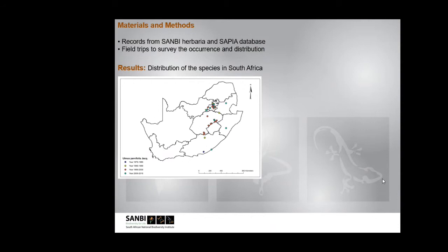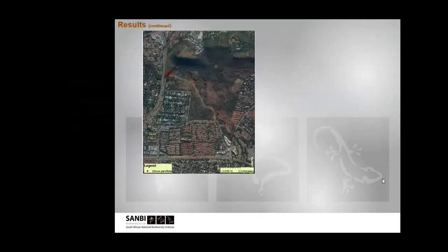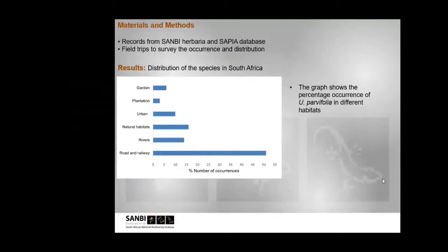The results include the distribution and spread of the species in South Africa. Ulmus parvifolia, as you can see in the map, occurs in 6 of the 9 provinces in South Africa. This map shows a 10-year series of the species, which started to naturalize in the late 1970s. Next, please. The graph shows the percentage occurrence of Ulmus parvifolia in different habitats. For example, when comparing rivers, roads, and railways, the percentage difference is big, and this might be due to the planting of Chinese elm as an ornamental tree. Next slide, please.